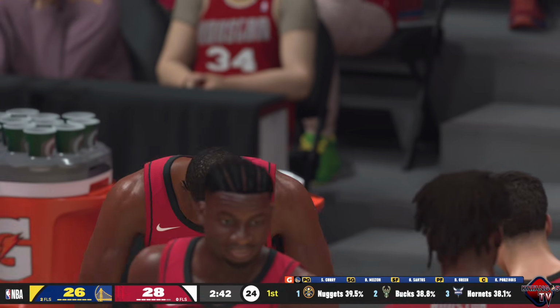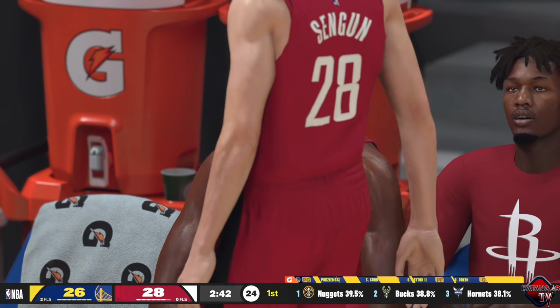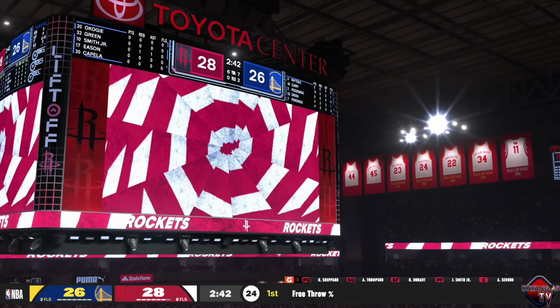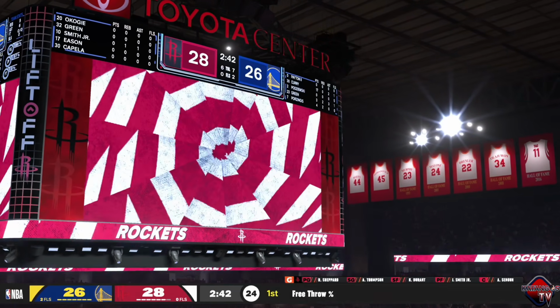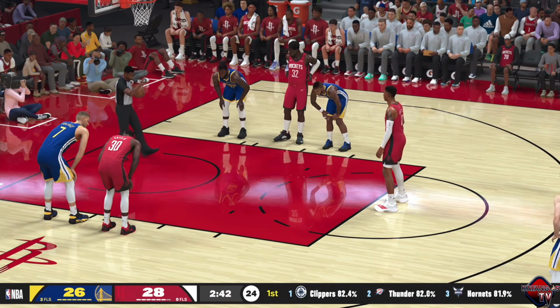And Houston will go for a different look here. Capela, he's checked in for Şengün. Green comes in for Durant. Okogie's checked in for Amen Thompson. And Eason subbed in for Shepherd. Payton's checked in for the Warriors. Podziemski comes in for Melton.